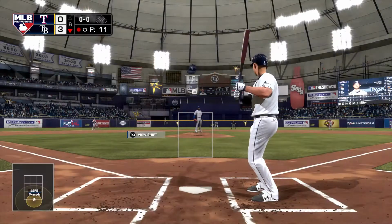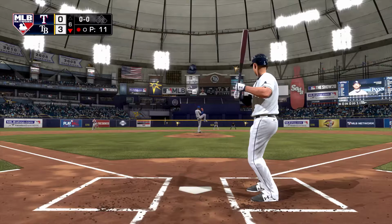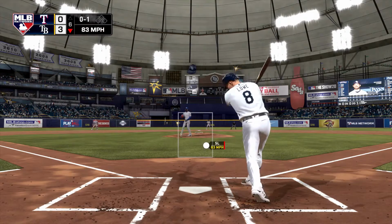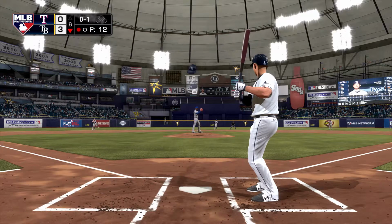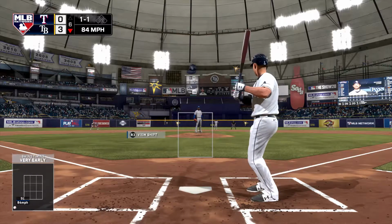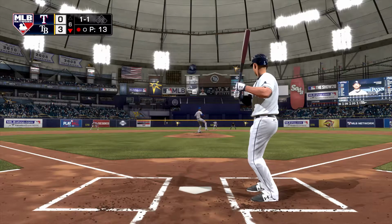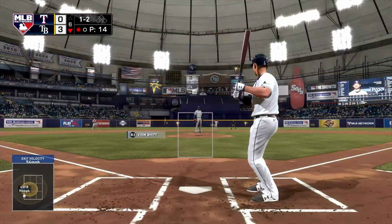Stepping up now, Brandon Lowe. It was a walk in his last trip. First pitch of the at-bat. And that's waved at and missed for strike 1. Now a check swing, but he holds up in time. Ball 1. Hey, that's not an easy pitch to hold your swing up. I know it looked like it was way off the plate. Good job not swinging at it. He's got it.